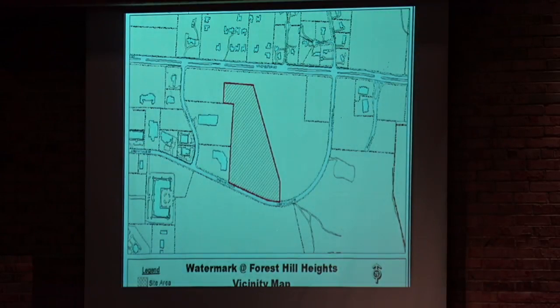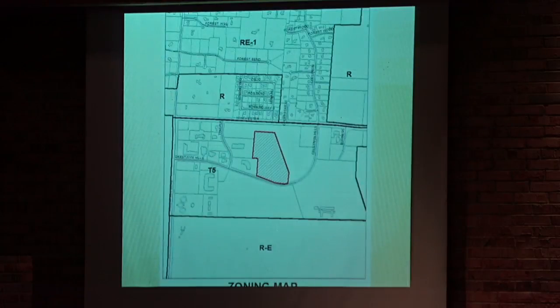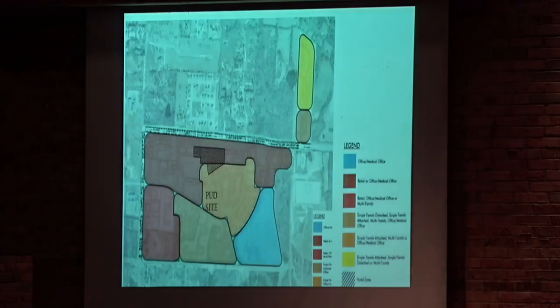To give everybody their bearings, this area is south of Winchester, north of Crestwood Hills. The area is currently zoned T5. It is part of the larger Forest Hill Heights small area plan effort.